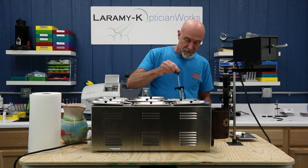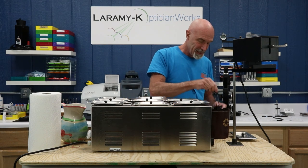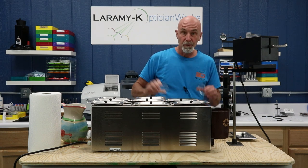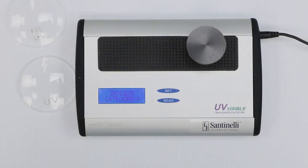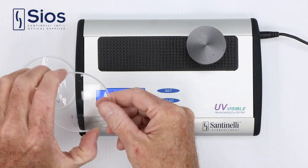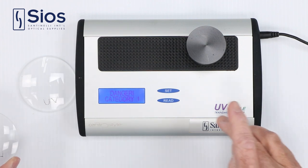All right, our 5 minutes are now up. Let's go ahead and rinse that lens off. And I will show you how those two lenses compare on the UV meter. All right, I've got two lenses here. The one just came out of the drink and the other one is completely uncoated. I've got my UV tester here on loan from our friends over at Sios.